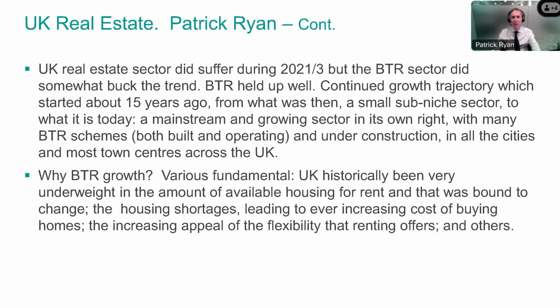As I said, the UK real estate sector did go through tough times 2021 to 2023, but as a matter of fact, the BTR sector did somewhat buck the trend. Oliver's going to go into a bit more detail about that, but in terms of rental performance and returns, it held up pretty well. Even in those years, it essentially continued a growth trajectory which started about 15 years ago, from what was then a pretty small sub-niche sector to what it is now, a mainstream growing sector in its own right. We've got BTR schemes, both built and established and under construction, in all the big cities in the UK and most town centres as well.